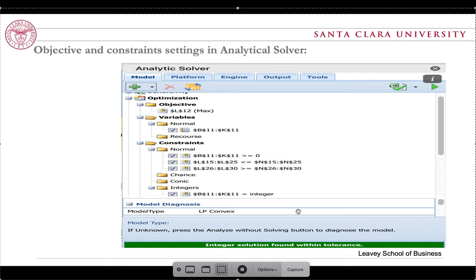This picture shows the constraints and objective function coded in the solver. This is about the objective setting, this is about the variables being normal, and this is about the non-negativity test, this is about constraint 1, and this is about constraint 2.